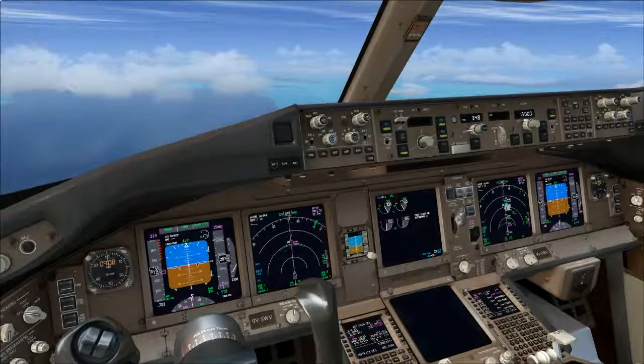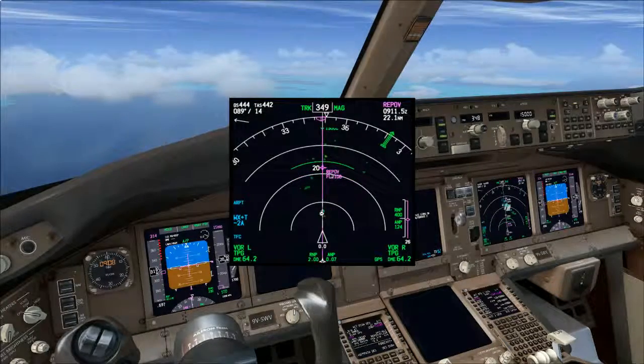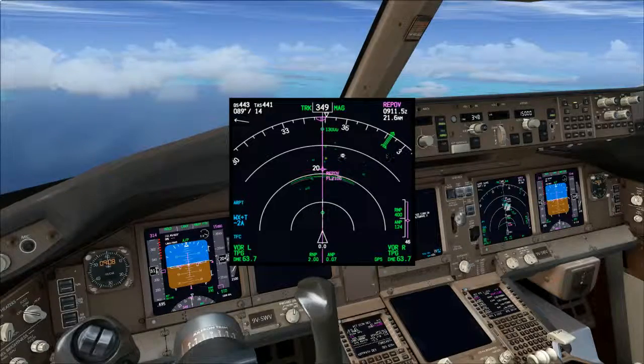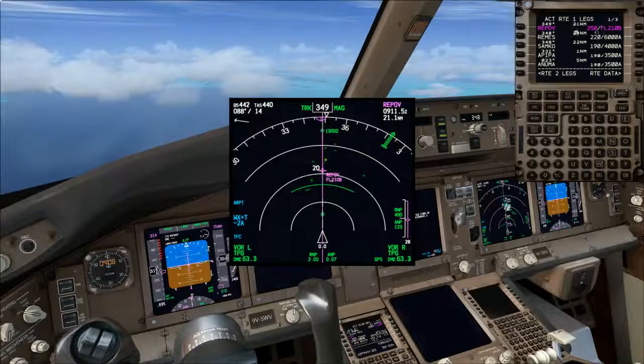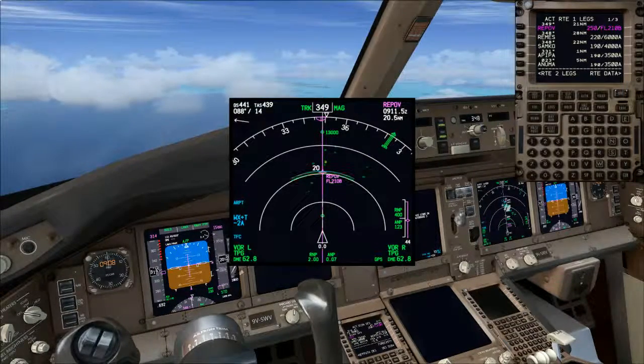So the green dot here on the navigation display, the FMC will command a reduction to 250 knots, which is a speed limit at rep of 210 will be already below flight level 210.